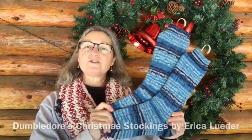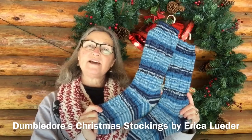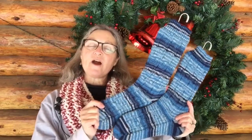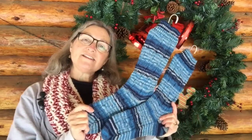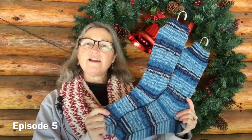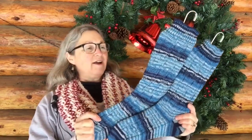And since the last time I podcast, I have finished these Dumbledore's Christmas stocking socks. These will be for my grandson Perry. He just turned a year old. And if you're wondering why I would make adult-sized socks for a 1-year-old, you can check out episode 5 where I explain all about that. This is a free pattern on Ravelry.